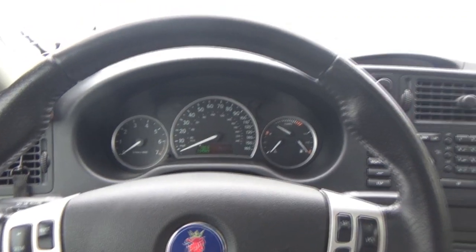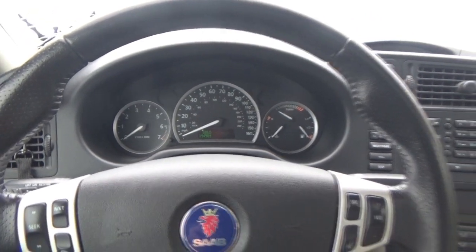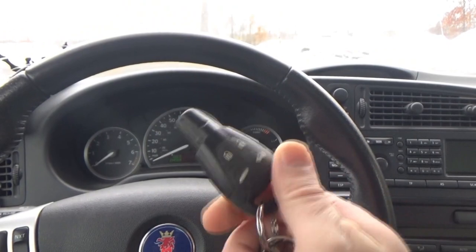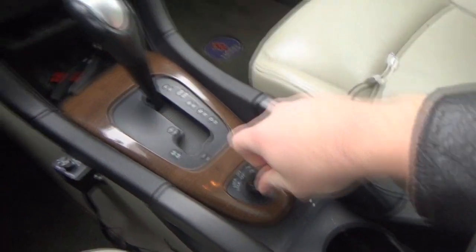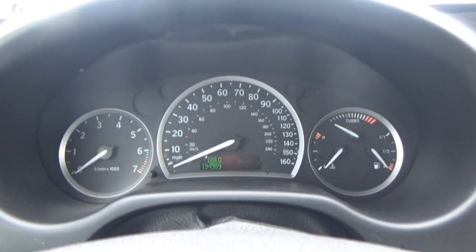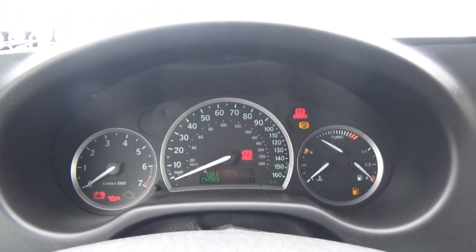So the one unique thing about Saabs that takes a little bit of getting used to, but I think it's really cool, is the key and the placement of the ignition, which is down here on the center console. Like I said, 194,989 miles on the clock as of current.